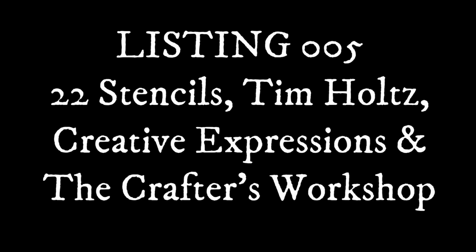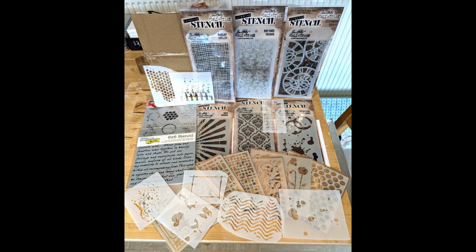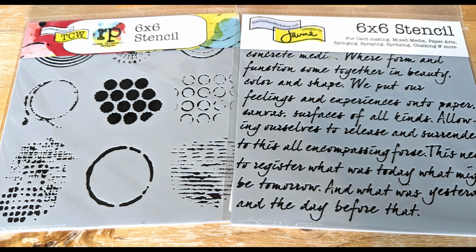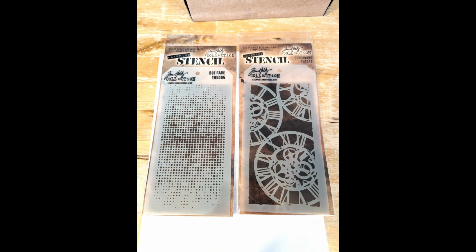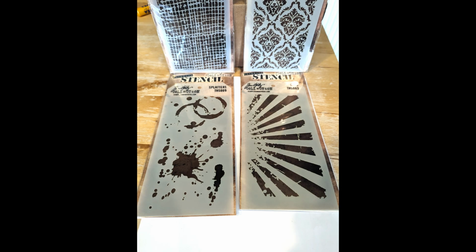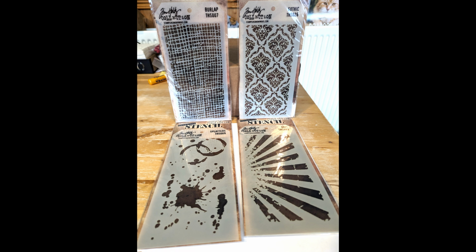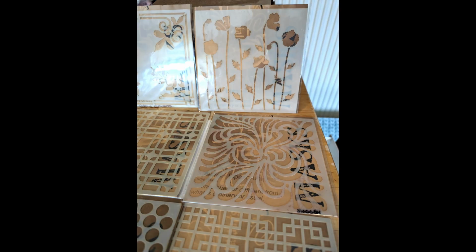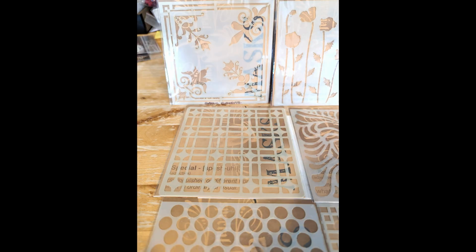Next one we've got is 22 stencils. The majority of them are Tim Holtz and Creative Expressions and the Craft Workshop. These are all brand new, never used. Now these ones here have been put into easier packaging for storage, so I did remove them from the original packaging, but they're all brand new, they've never been used. All ready to go. There's Tim Holtz stencils there, the ones that have been put into different packaging. All the details will be listed below.